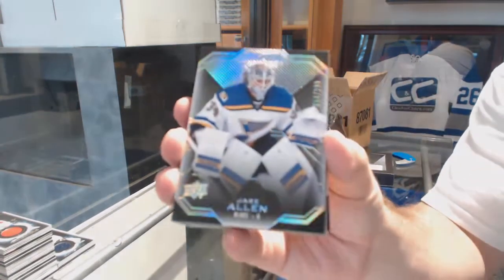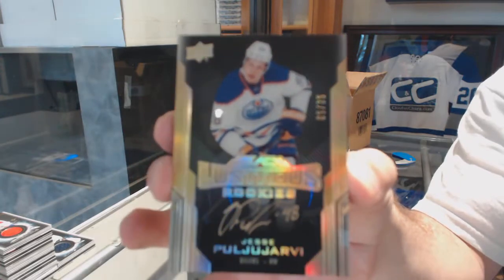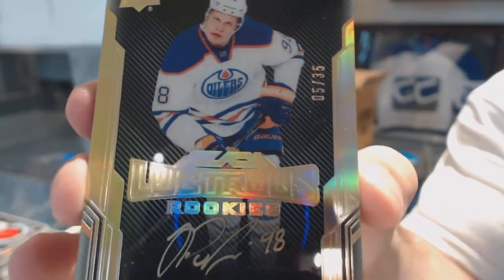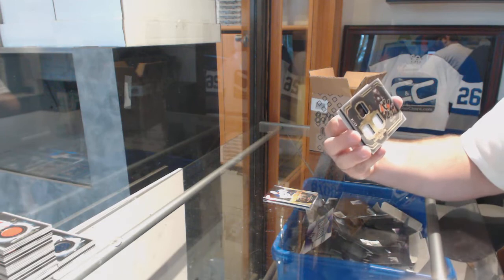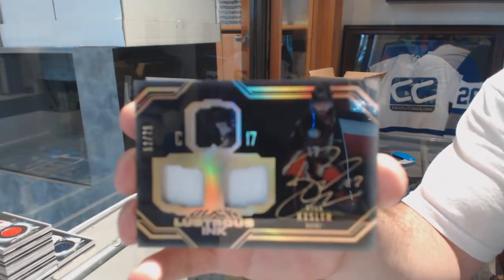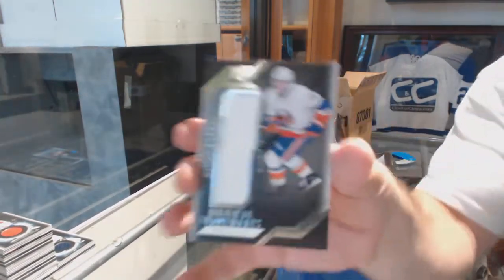Number 299, Jake Allen. Nice gold lustrous ink numbered to 35 of Paul Yarvey. Gold numbered to 35, Paul Yarvey. Numbered to 75, dual jersey auto of lustrous ink, Ryan Kesler. Pro Penmanship autograph, Adam Henrique. And we've got a rookie trademarks jersey, Matthew Barzal. Barzal!